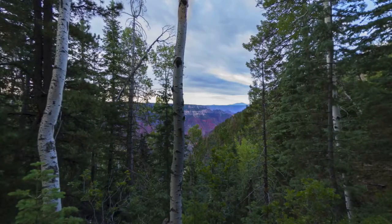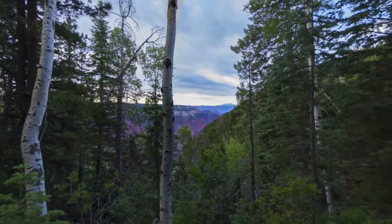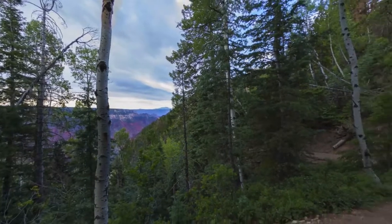The bands of color on the point give us our first view of the many rock formations we will pass through as we descend down the North Kaibab Trail. The distinct yellowish tan band is the Coconino Sandstone, and the reddish swatch is the Supai Formation. But that's all, other than the trees, that we see for now.